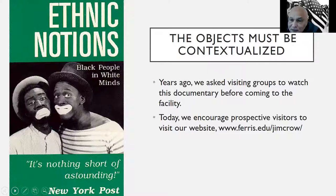You know, we've worked really hard at the museum to place some context around the objects. So I think we've done a good job in the facility itself of doing that. I put this up here because it brings back memories.